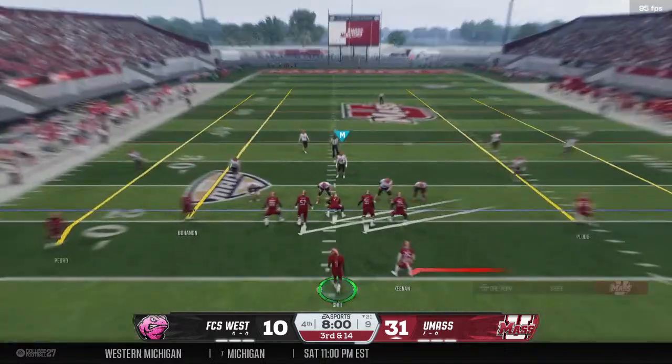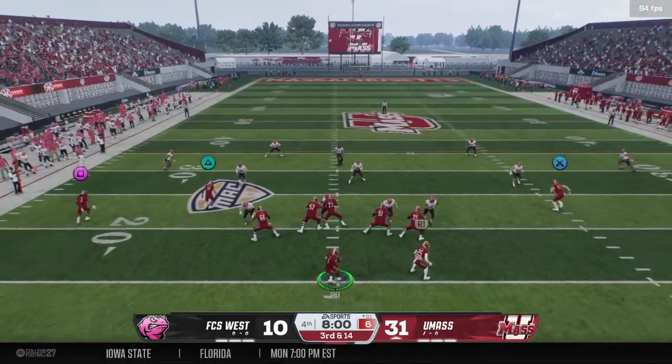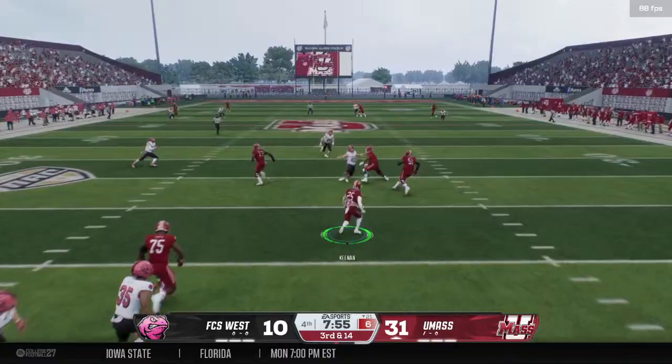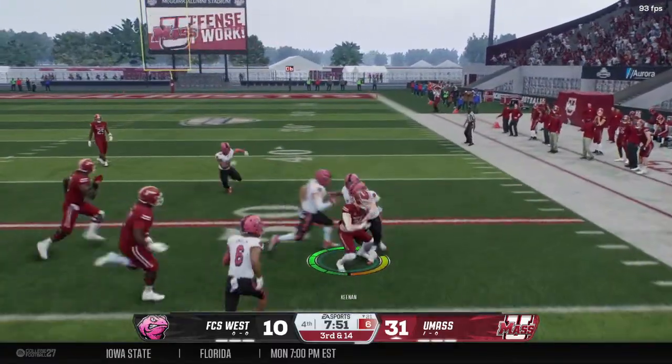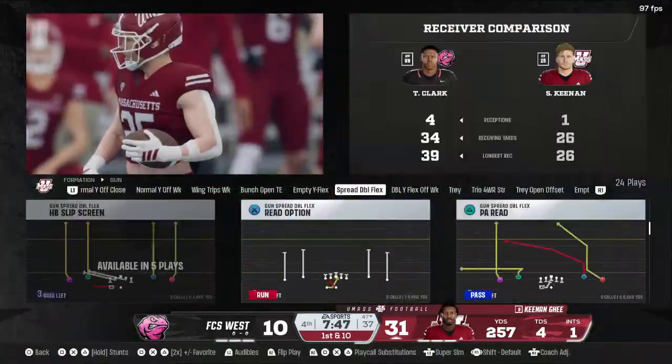With the break, they had a little extra time to dial something up for this 3rd down play. Looking to throw, and he needs a bunch. Pocket breaking down. Get it out on the screen. Oh, he's got some space. And they'll pick up the first down and mark it at the 47.